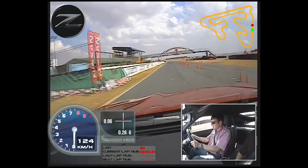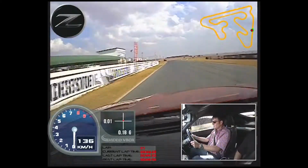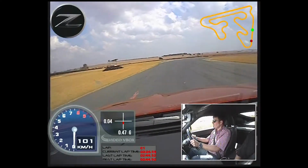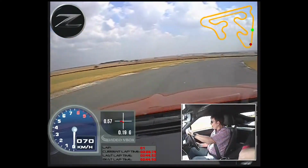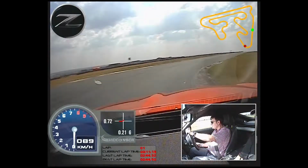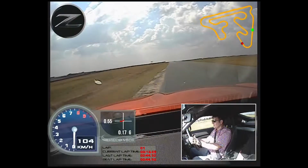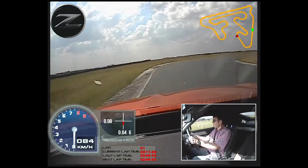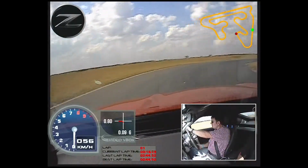The basic stats for the car: 245 kilowatts, 363 newton meters, 0 to 100 in 5.3 seconds for the manual, slightly slower for the automatic. My biggest problem with driving around the track is I always turn in too early. You'll see the instructor next to me there asking me to wait later before I turn in. A little bit later in the video, you'll actually see him grabbing the steering wheel to help me out.